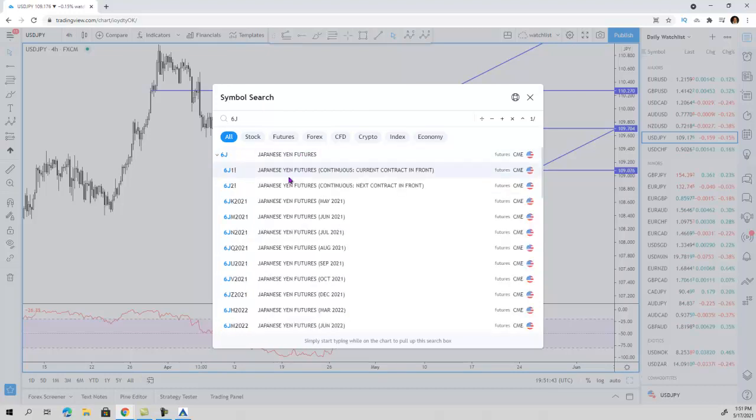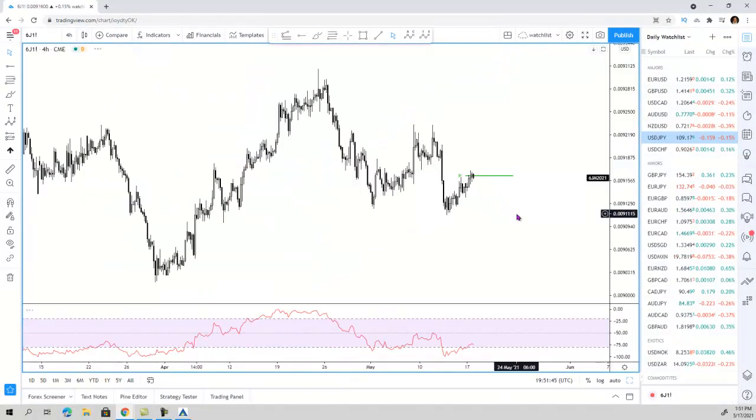If we look at Japanese yen futures, you can see that Japanese yen futures are completely bearish at the moment. We are retesting that previous broken level, the weekly pivot, inside of a bear flag. Everything is pointing out on Japanese yen futures. And this is a Japanese yen driven trade, not a US dollar driven trade. So I would be very careful of not confusing both of them.